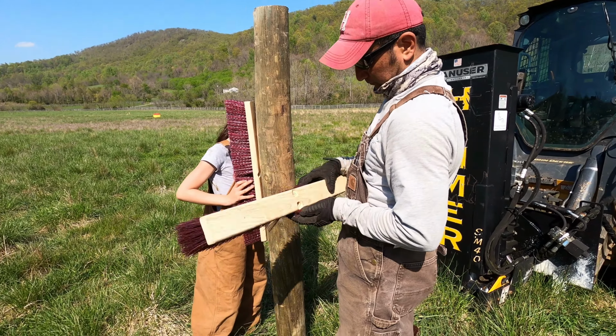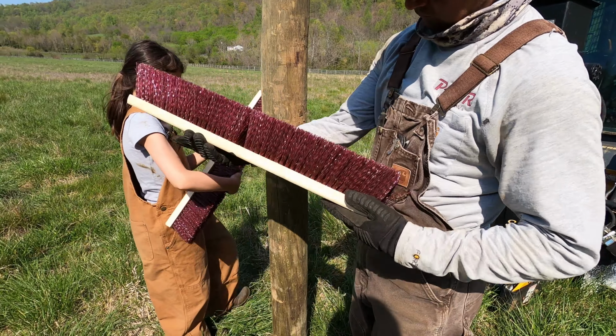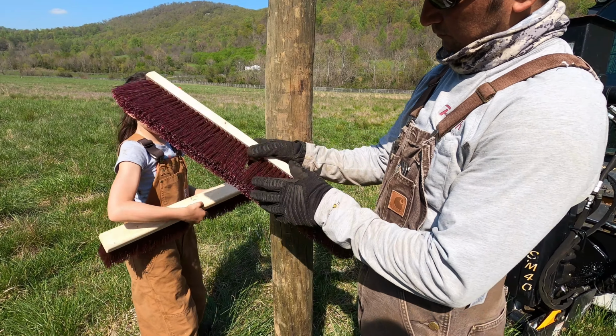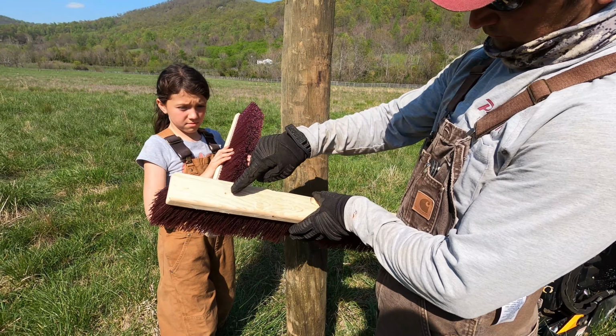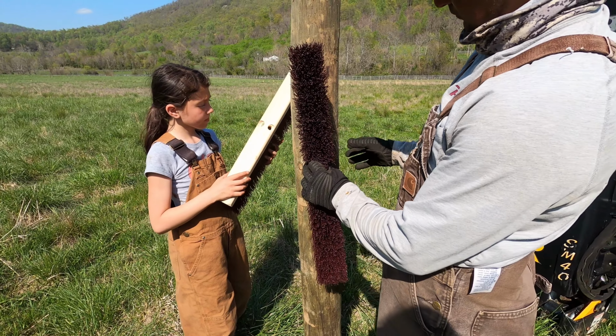So what we're gonna do is we bought these bristle brushes, something that we thought would be heavy duty. I think this is like a nylon or a plastic or something, so it won't wear out with the weather. And we're gonna drill holes into the head of the brush and then bolt them in.